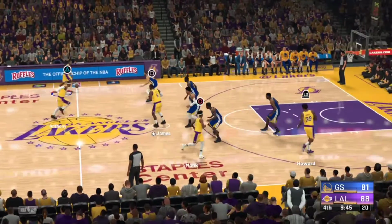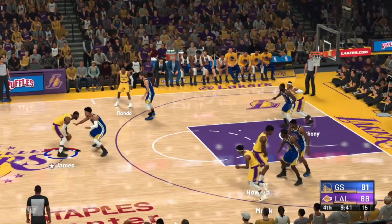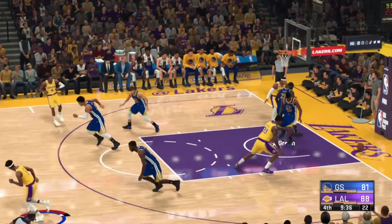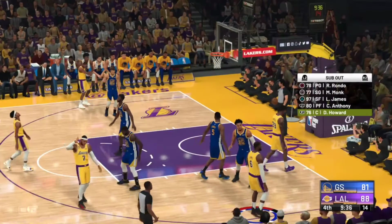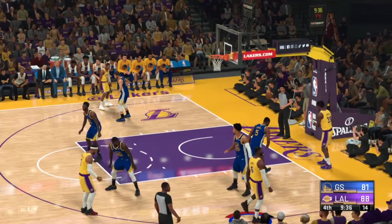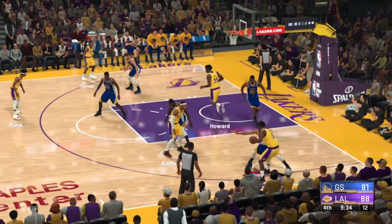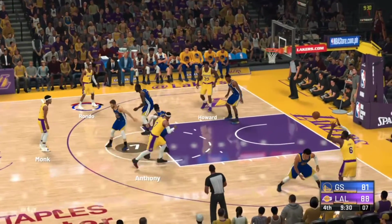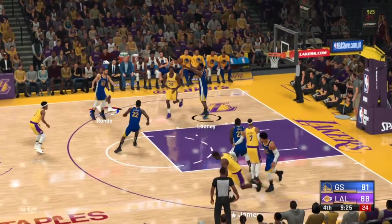Los Angeles leading by 7. Passes it to LeBron. Now Monk. Here's the three. And it goes out of bounds. Nice touch by Green. LeBron James on the wing. Guarded by Porter. Shot clock at 6. Here's Rondo. Stolen.